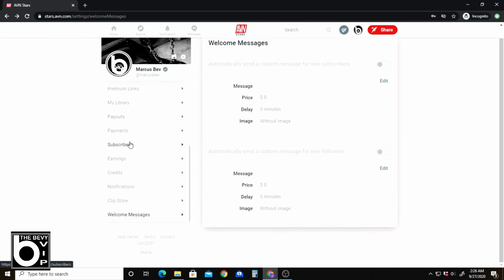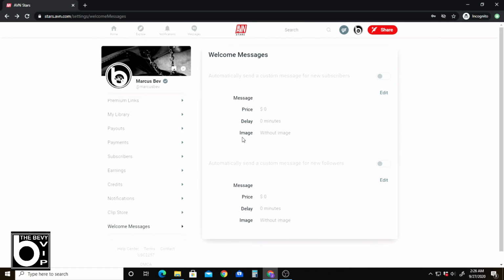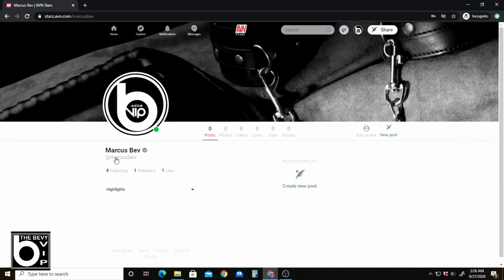So you click Payouts. And then after you do that, you come here and fill out the About information, make a post about who you are and what you're offering. And then we're going to go into how you set up the rest of your account to add clips, links, and a bunch of other ways to promote your account. So this is just to keep going real quick.